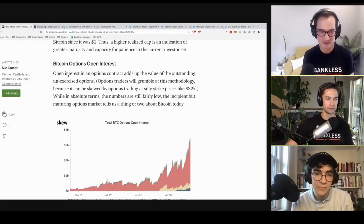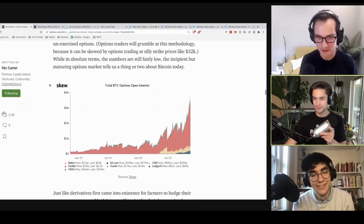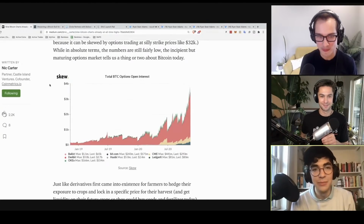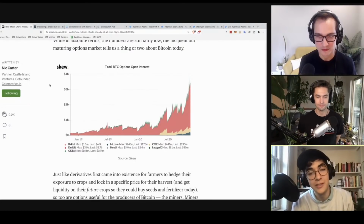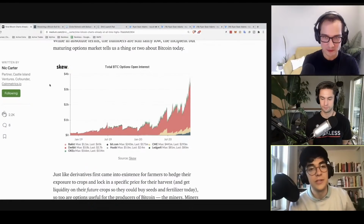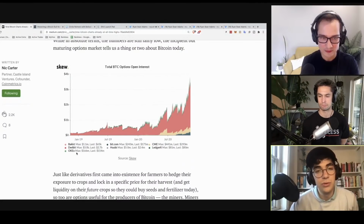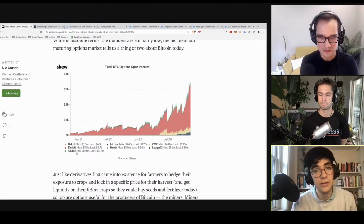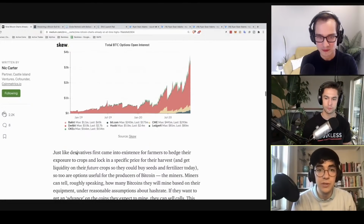What is this? Bitcoin options open interest. Well, I'm personally going to need a definition for this one because this is outside of my area of expertise. I mean, this is among the least consequential charts in the article, so we don't have to dwell on it necessarily. But yeah, options open interest is the nominal value of all the outstanding contracts. And as you can see, it's mostly Deribit that we're talking about here. But really the point is that options give you more creative ways to express your opinion of the price, direction, and volatility characteristics of an asset. And that just basically didn't exist before. There wasn't really an options market.